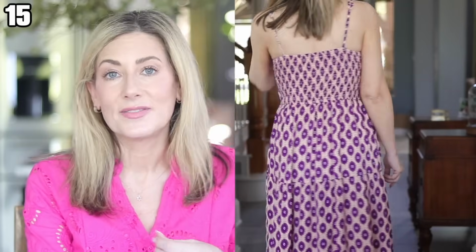You could wear this as a swimsuit cover up. You could wear this for dinner out, especially if you're on a beach vacation. Wear it with slides, wear it with heels. Lots you can do with this. That is the beauty of wearing a dress. They are just super versatile, but it's one piece and you are done.